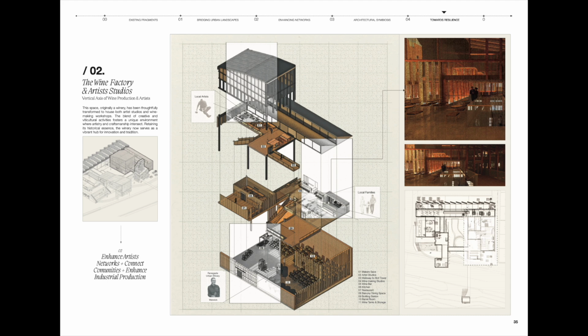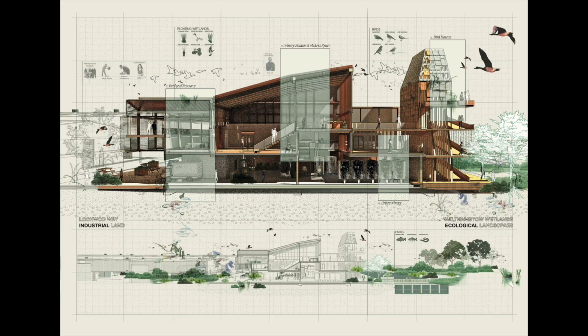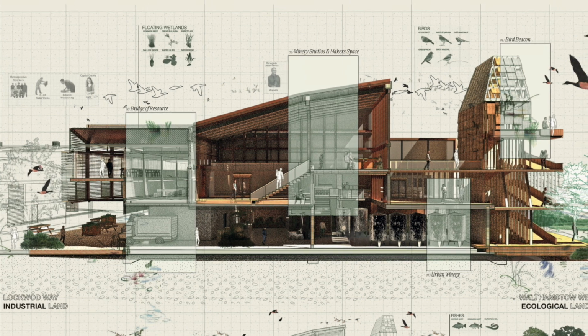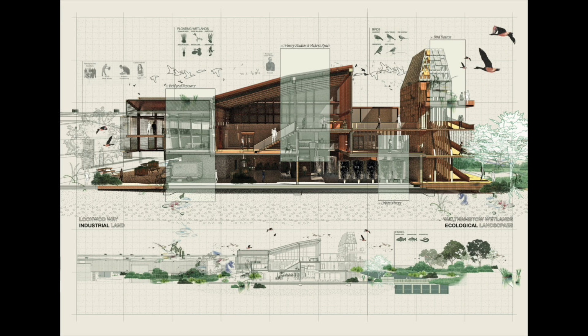So this is the interplay between the existing winery and also creating new spaces for artist studios where they sit on top. This allows for a layering of views where you can see people working in the workshops but looking down into the industrial production of the winery too. Through a cross-section of the building, you're able to see how industry links itself all the way to the wetlands through different pockets of intervention, and also how artists sit above the industrial production, creating an interesting industrial intensification.